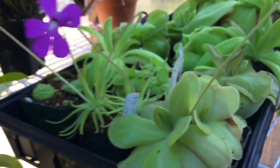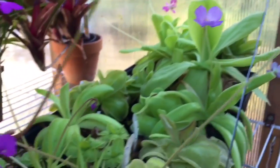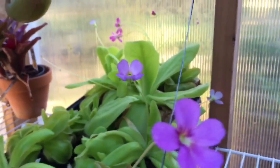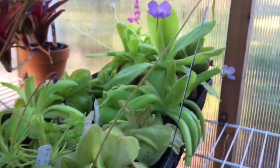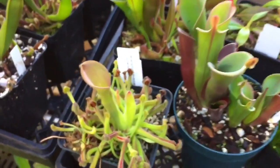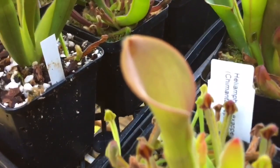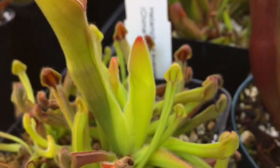My Mexican Butterworts are always in bloom. They're up here now, getting some nice sort of morning light. It's direct morning sun, and then there's shade cloth above us, so it gets 50% shade by the time the sun gets hotter. Some of my Helianphoras. Expendiculata has got its first adult pitcher on. Note the lack of the nectar spoon there, and it's got another one coming.